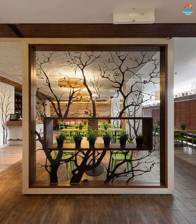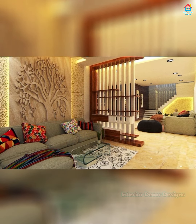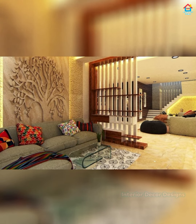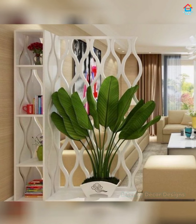Get creative with your partition wall patterns by incorporating honeycomb circles of different sizes or even simple squares to make this partition wall seem anything but simple. A white wooden partition wall is a wonderful element to add between your living room and dining room.